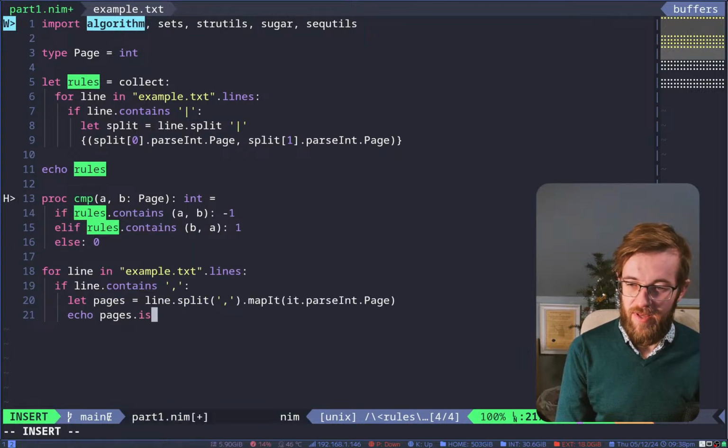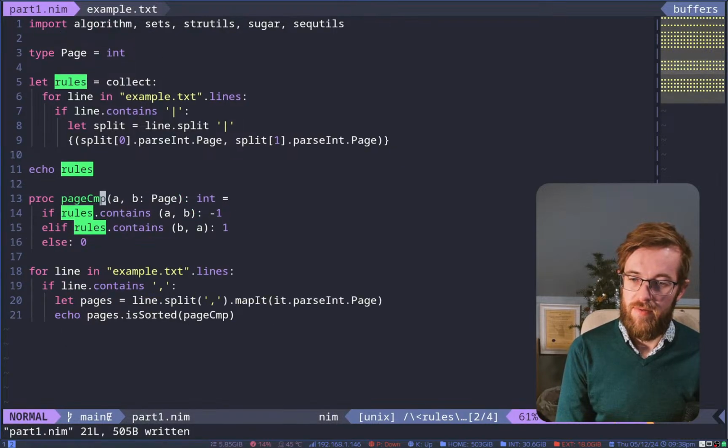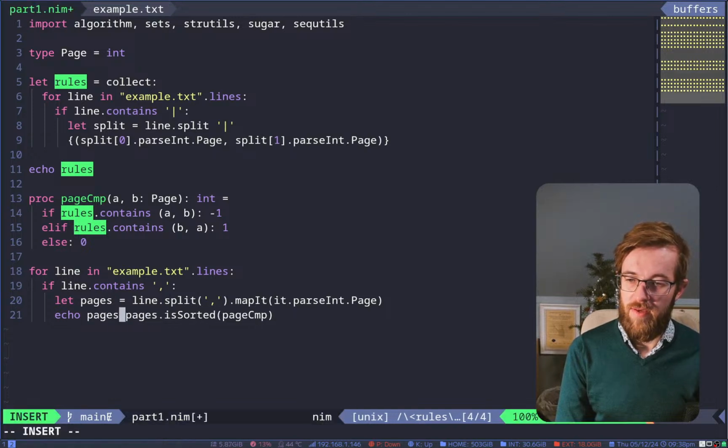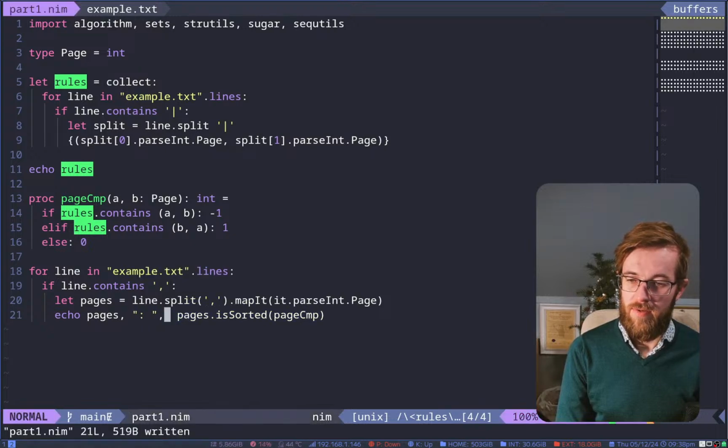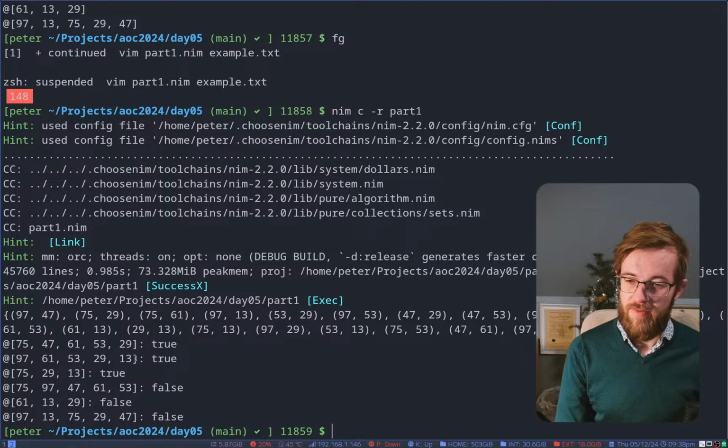So yeah, if we now do is sorted with... I guess we should give it a better name. Like so. Also print out the actual pages so we can see them. So yeah, this is sorted, this is sorted, this is sorted, and the 3 last ones aren't.